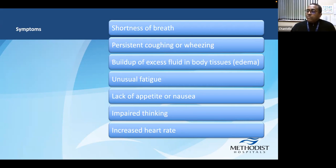Some people get coughing and wheezing, and you can see some people, particularly when they're lying down, the fluid from the lower part of the body backs up into the lung, and that can then irritate the lung and cause the body to try to expel that, and it does that by coughing. The wheezing happens when the airway in the lung gets congested and develops phlegm or mucus, and as air passes through that mucus, you hear a wheezing or whistling sound.